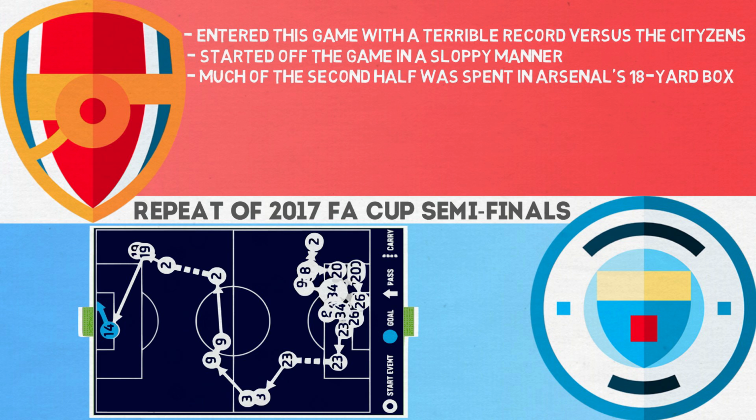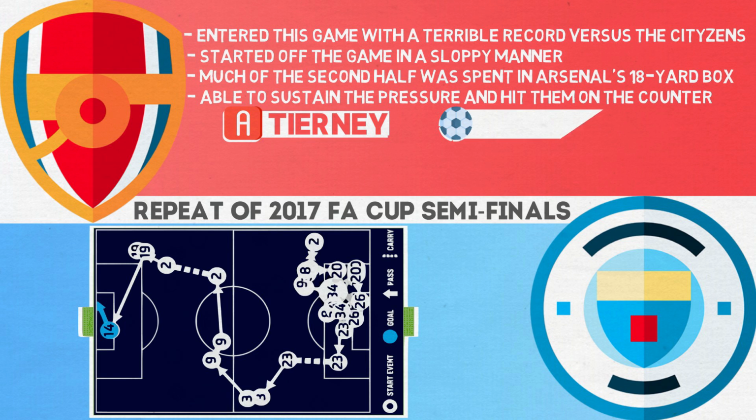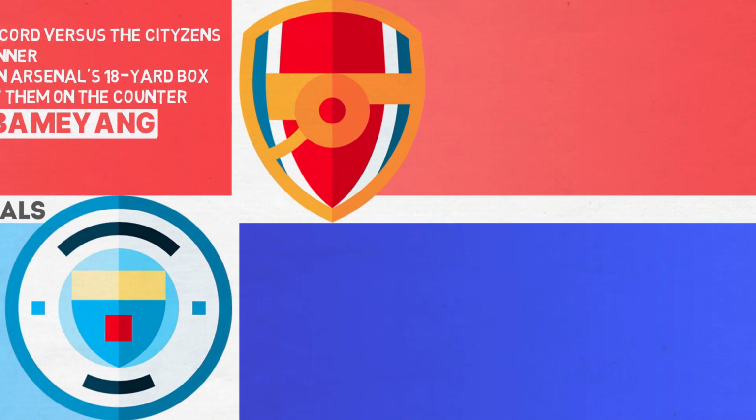Much of the second half was spent in Arsenal's 18-yard box, with City searching for the equaliser. Arsenal, though, were able to sustain the pressure and hit them on the counter to double their lead. Kieran Tierney played a brilliant ball over the top to unleash the pace of Aubameyang, who calmly slotted in between Ederson's legs to seal Arsenal's place in the FA Cup final.